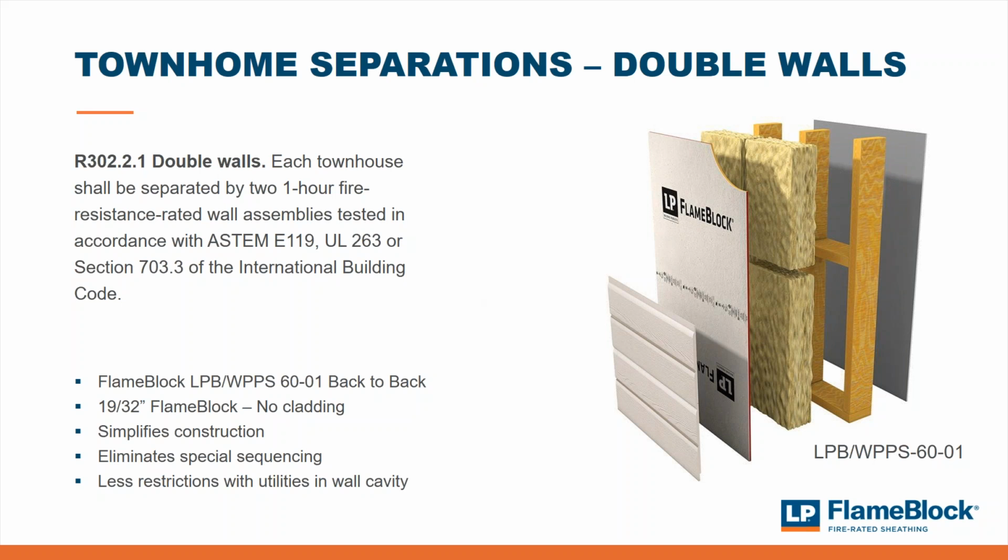So what we propose for people to do is to use our Intertek listing LPP WPPS 6001 in a back-to-back configuration with 19/32nd FlameBlock with the coated side facing out. Again, there's no cladding required if you use the 19/32nd. And if you were doing this with like a 305 where you have 5/8 type X gyp on each side of the wall and you have to add a layer of sheathing, it can get a little cumbersome to do. So this actually really simplifies the construction.